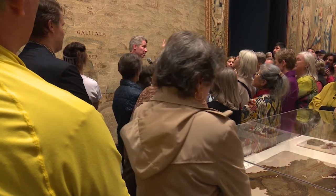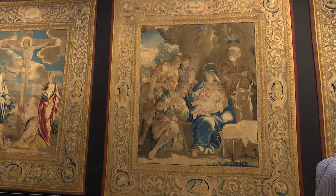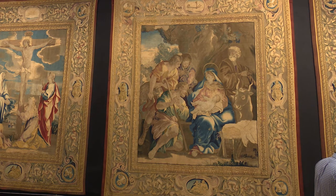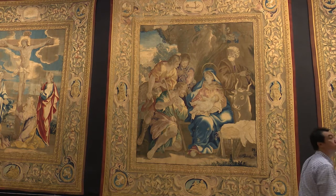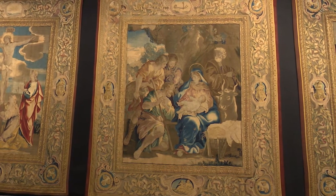But if you look, for instance, at the Virgin Mary's knee over there in the Adoration of the Magi, you can see a couple of patches. What happened was these were restored in the 19th century at some point.